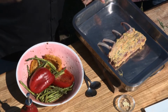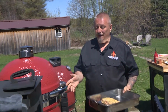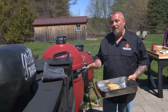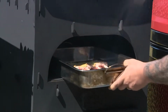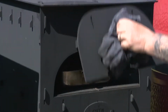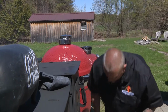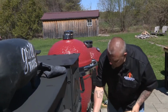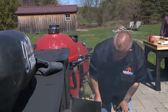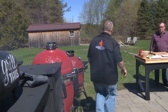So why don't we go to the grill? All right. My beautiful wood-fired oven is set to about 325, 350 degrees. We're going to put the lamb in. Going to shut the door. Let the oven do its work. And maybe an extra piece of wood in the fire. See you in about 35 minutes.